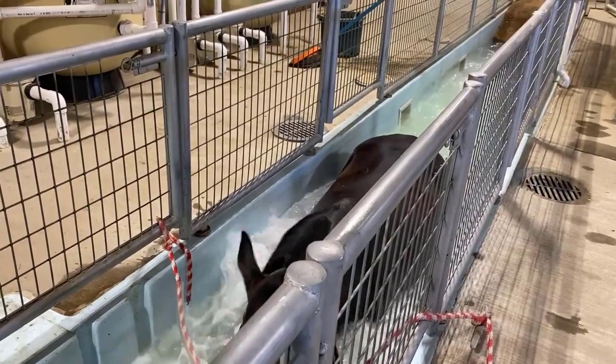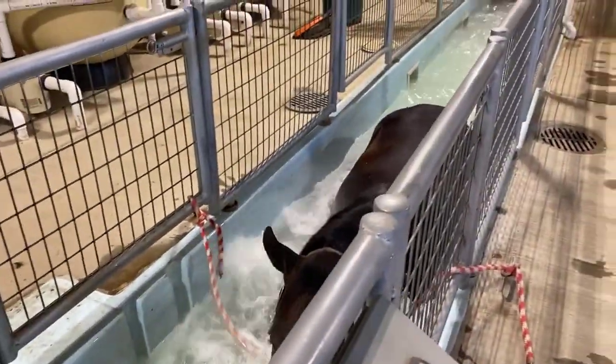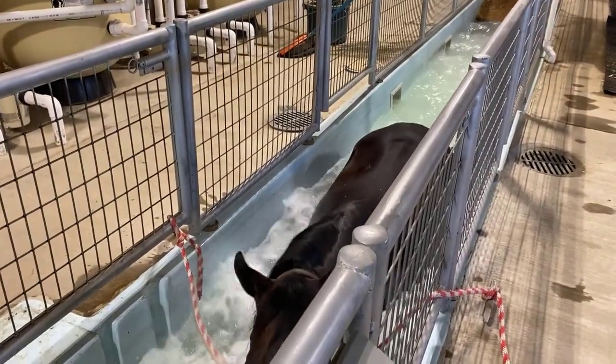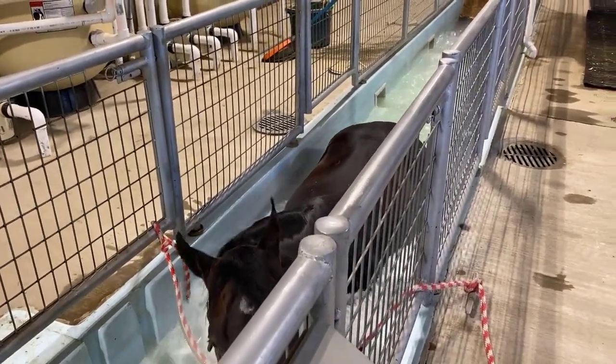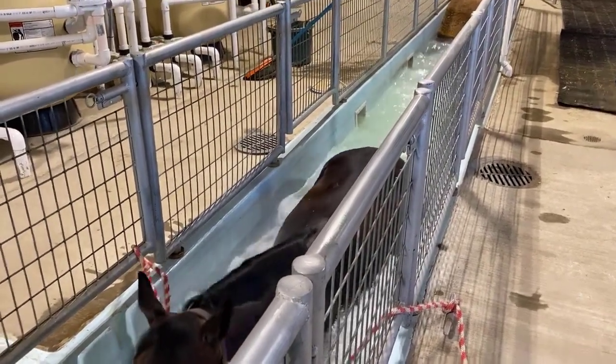I was going to ask you, how do you train them to get in the water? The process depends on the horse. We usually sedate them a little bit this time.